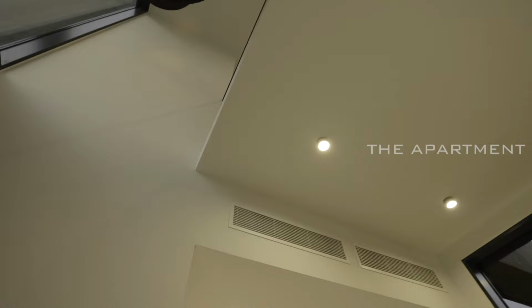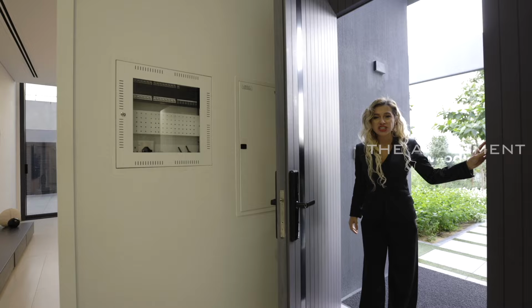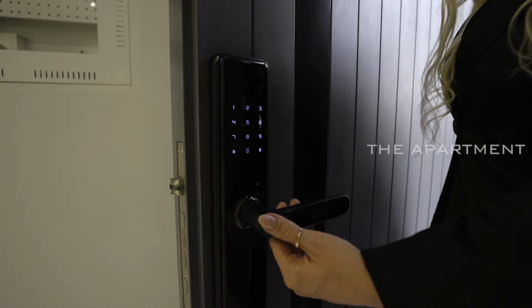Welcome to this gorgeous villa. Come on in. The first thing you notice, the super high ceiling, you got this grand feeling. Attention to the detail. You can open the door with your fingerprint. There you go.